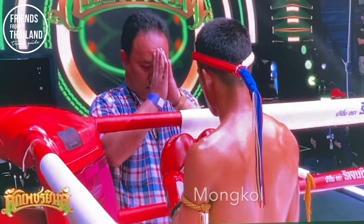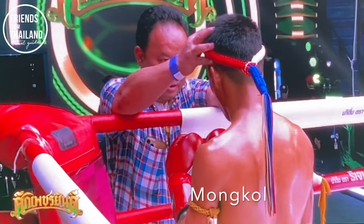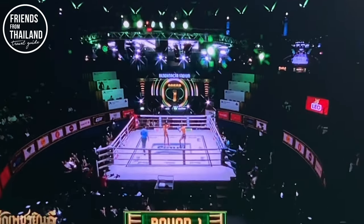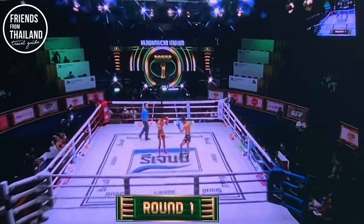And as you can see, they wear the headband that we call Mongkhon, and the rope around their arm that we call Prajiad. They believe that it will bring good luck and protection to them when they start fighting in the ring.